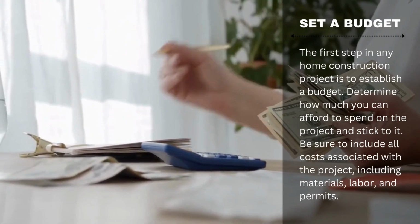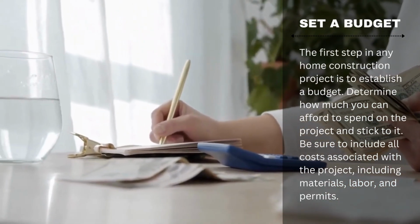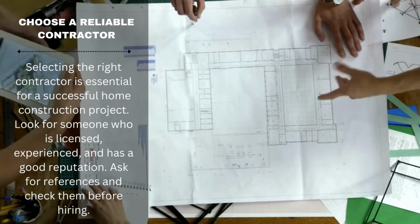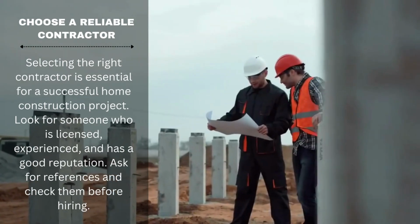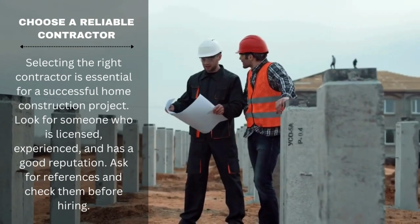Be sure to include all the costs associated with the project, including materials, labor, and permits. Choose a reliable contractor. Selecting the right contractor is essential for the successful home construction project. Look for someone who is licensed, experienced, and has a good reputation. Ask for references and check them before hiring.